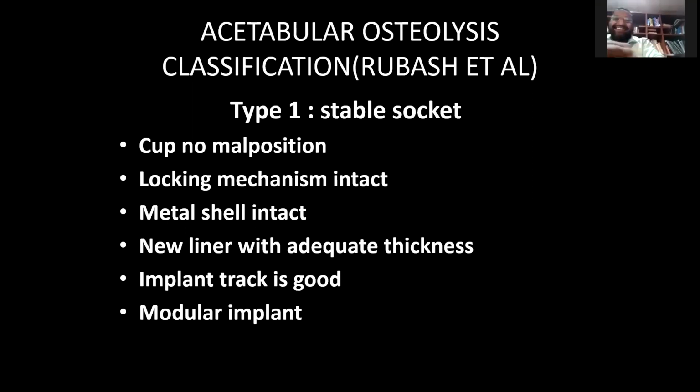Yes, sir. Hello. The osteolysis classification, which I told you about, is by Robach, one of the greatest works, by Bill Harris and Robach from Mass General Hospital, Boston, who worked very hard. So, what is this? Type 1, stable socket. The socket is stable. The cup has no malposition, antiversion is normal, inclination is normal. The locking mechanism is intact. The metal shell is intact, with a new liner of adequate thickness, and the implant track record is good.